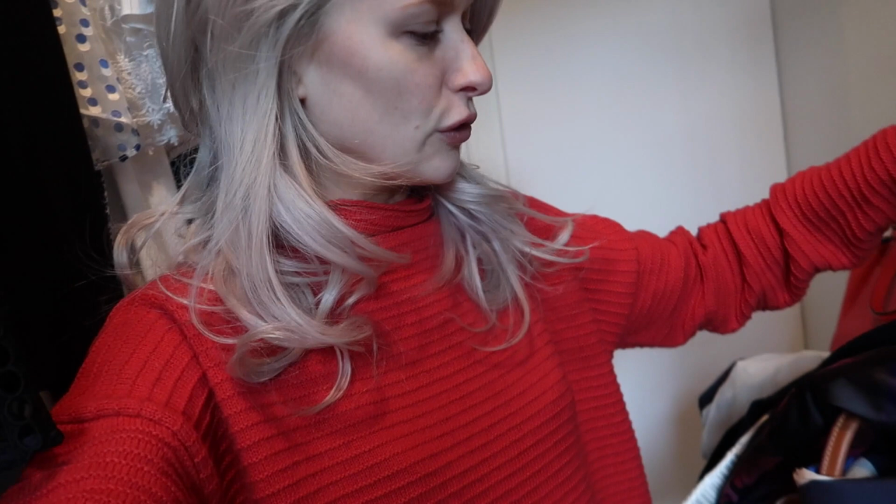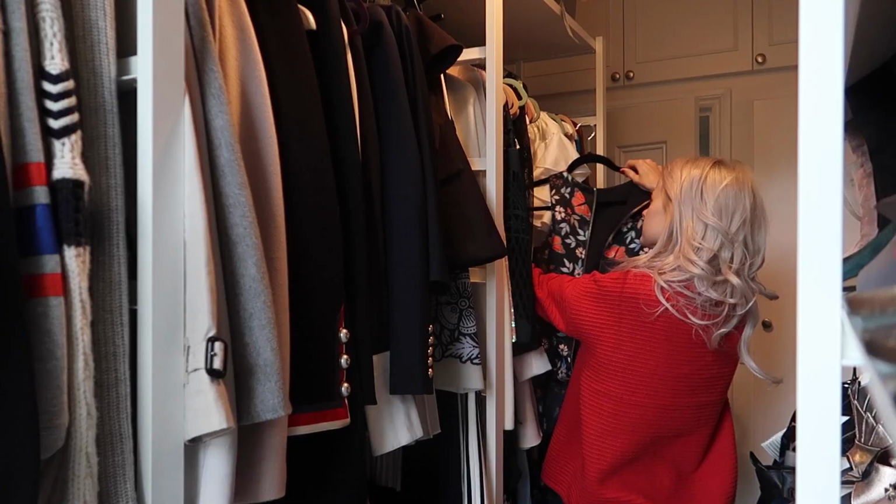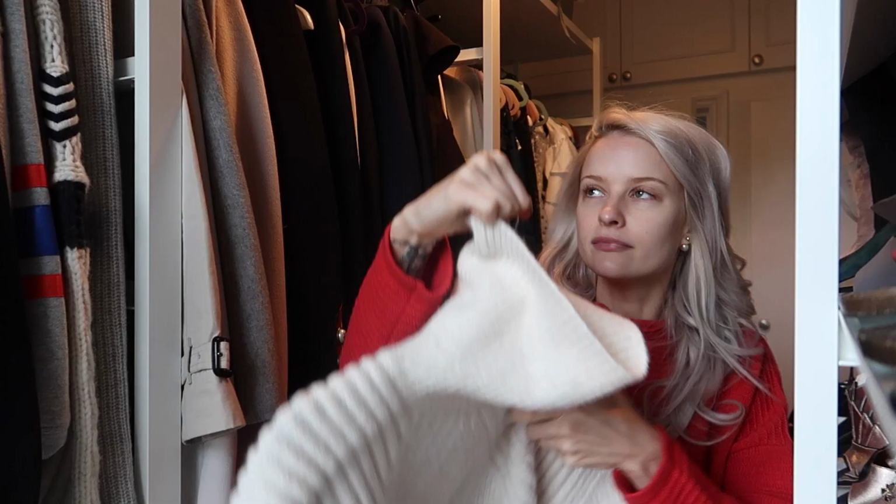So I've overloaded my closet with stuff and I ran out of hangers, so I've just bought a load of new hangers from Amazon. They're like, what was it, £13 for 30. Awesome. So I thought I'd bring you in here to watch me hang up all my clothes, pretty much. Pretty Ted Baker dress. The jacket. Knit. Into my knitwear section.